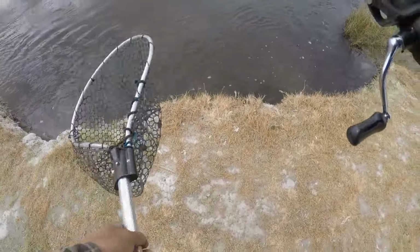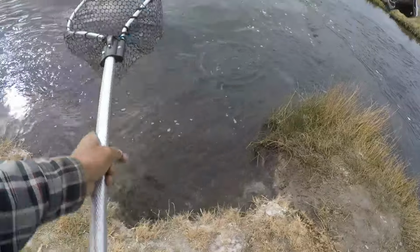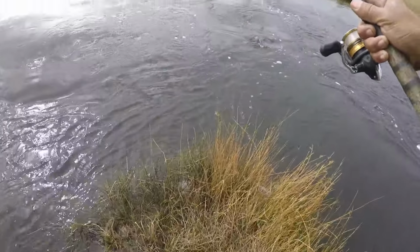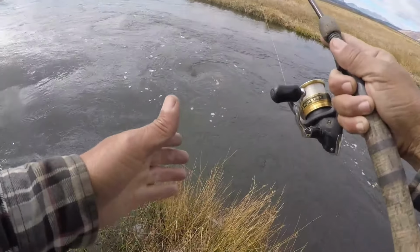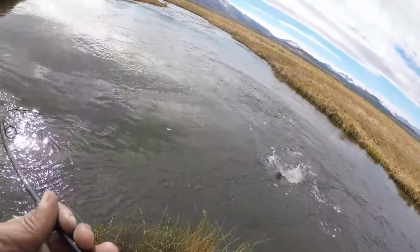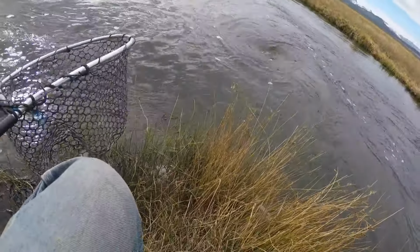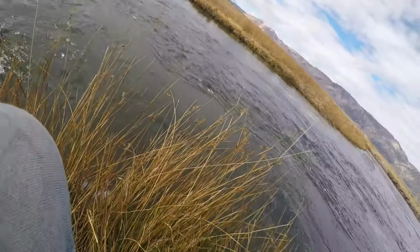Man, I thought I had the bottom for a second, but it wasn't the bottom. It was his fish. Once I felt it was fighting, I was like, man, whew. He was at the bottom of this deep hole. I don't got him good, man. I got to get this guy in the net if I'm going to get him. There he is. There he is. He's in.